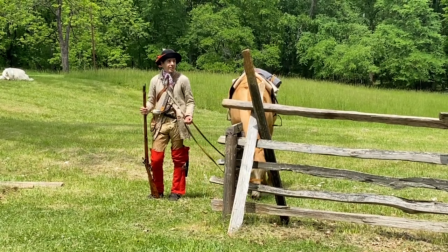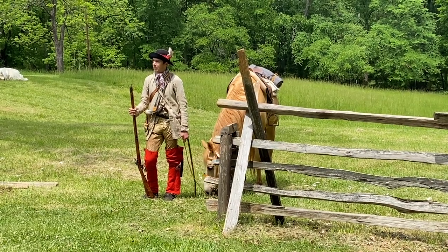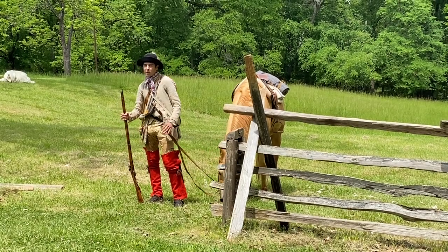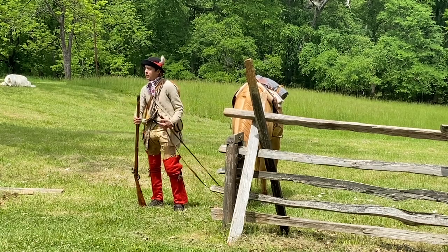If you have a question, ask your question loudly so everyone can hear it. Yes, go ahead. How old is he? The horse? He's about 12 or 15 years old. We've had him for 7, 8, 9 years now.